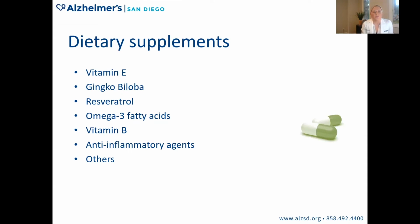And you can get the results and see if you're actually deficient in vitamin B. But generally vitamin B is well tolerated, again, as long as it's not in excess. Other things that have come up in the dietary supplement world are your statins and NSAIDs.